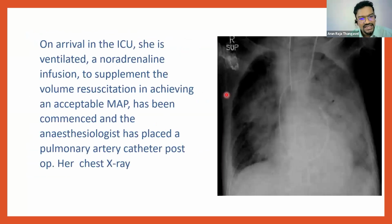So moving on to arrival in the ICU. So now the surgery is done. She had some blood products. She has come to the ICU. She is intubated on noradrenaline infusion, moderate doses. To supplement the volume, she is still requiring some fluid boluses and ongoing noradrenaline requirement. And the anesthesiologist placed a pulmonary artery catheter as well. And this is the X-ray on arrival to the ICU.